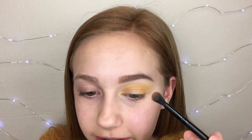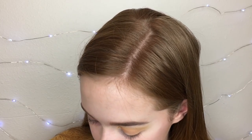Then back into the Modern Renaissance, and I'm taking Burnt Orange and pretty much in the crease, but not quite directly into the crease yet. I don't know, we're pretty much just adding lighter to darker. And then Real Gar, which is not bright orange, it's like a very warm orange, and this is going directly into the crease.